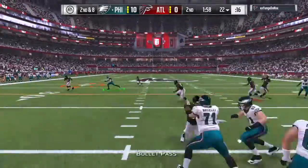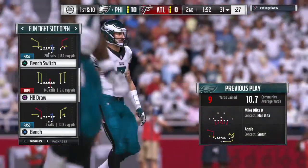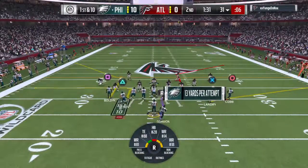On 2nd down, here's Kaepernick. It's caught, left side, Bolden. And they'll take him down at the 31-yard line. It's a 9-yard gain, and it keeps the drive moving. Offense comes to the line now, 1st and 10.